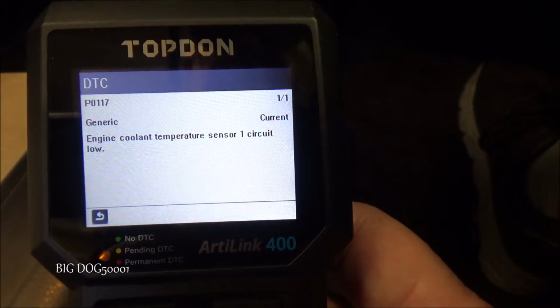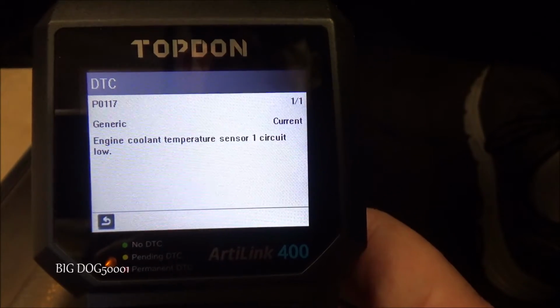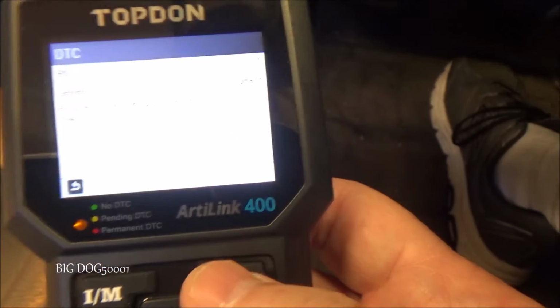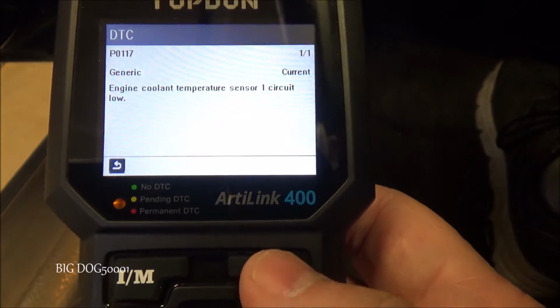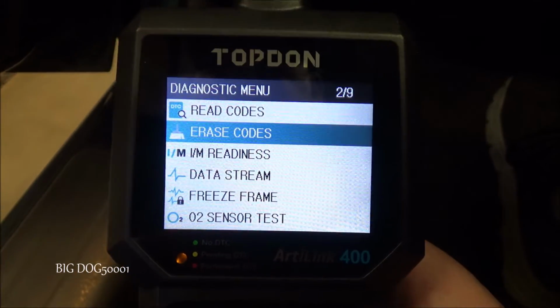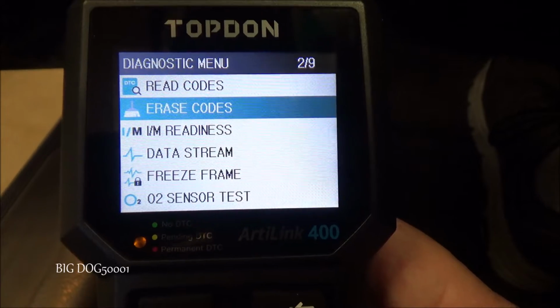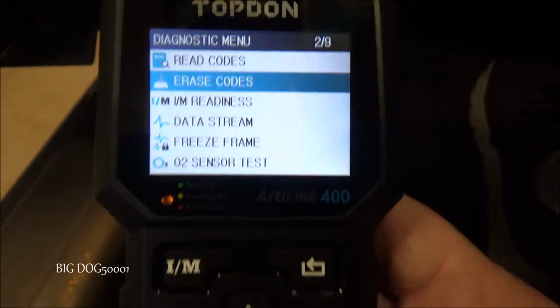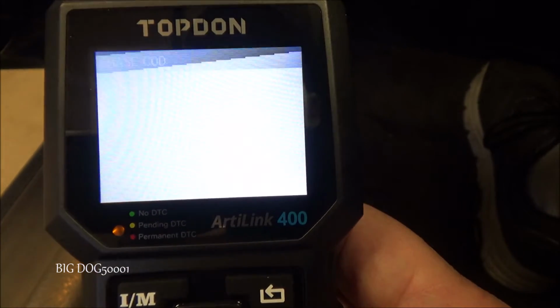And we got a P0117, engine coolant temperature sensor circuit low. And we'll just go back. And so we will hit erase code. I'll show you how to erase it, and then we'll go check the IM, and we'll see what it looks like when somebody erases the codes and then runs right over and tries to sell you a car. So we'll just hit erase.